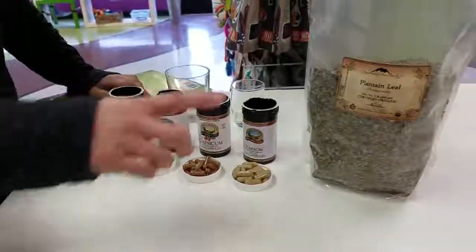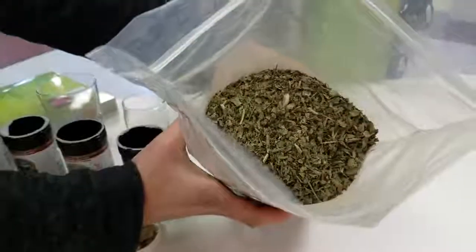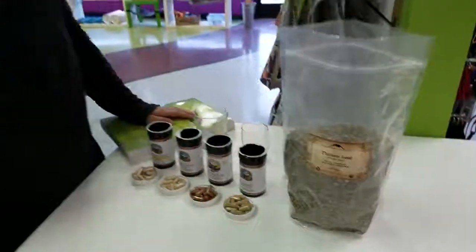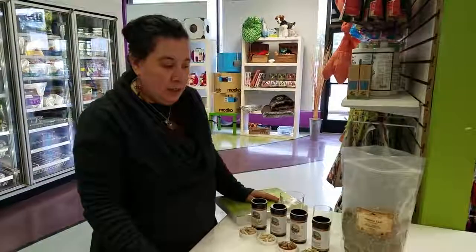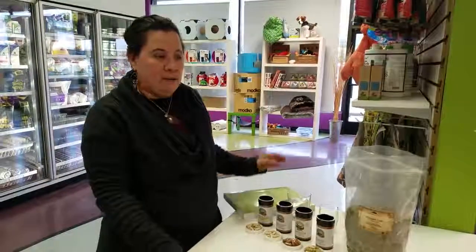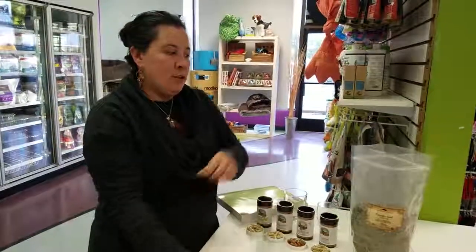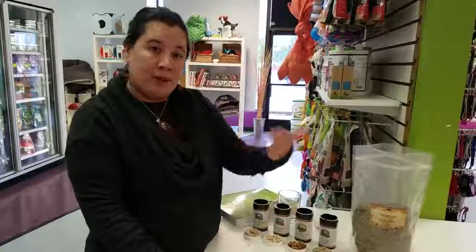The last one here that I pulled out is plantain. So this is just a little bit different. It is actually in a leaf form, so this is a bulk leaf. And this guy, you can make a tea out of it. It's fantastic for healing the skin and wounds. It is also good for internal stomach issues. Many times though, if you have some skin abrasions or maybe a sunburn has happened, you can also put this into an oil and make an oil infusion and then make a salve out of it.